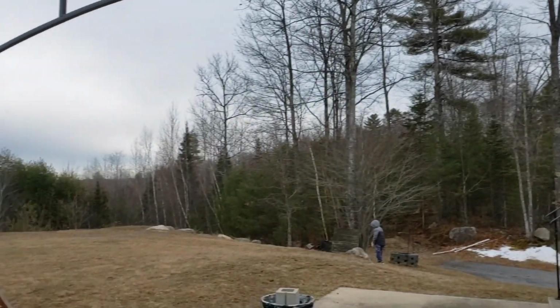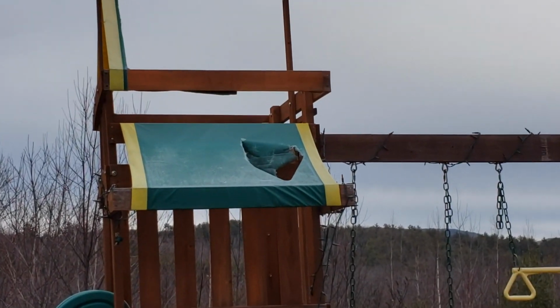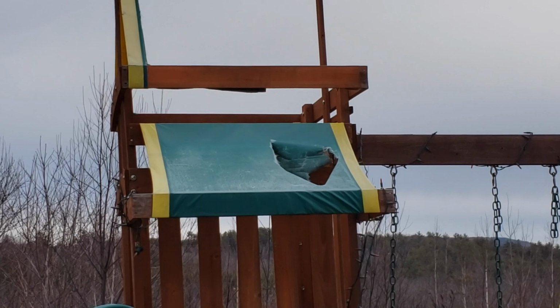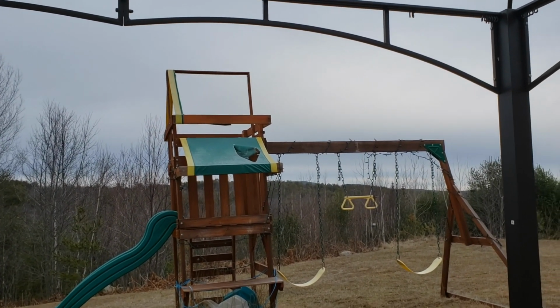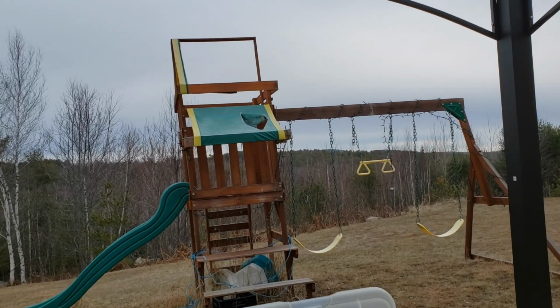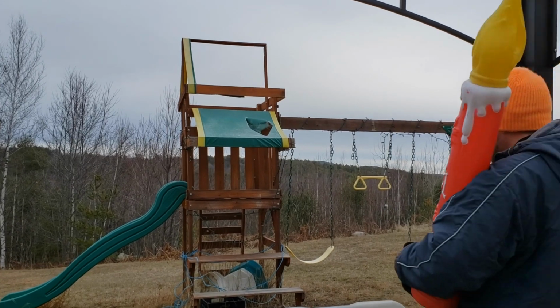Did you show where you ripped the awning? Yeah, oops. Knocking snow off of it? Well, I didn't think that we needed the bottom one since the top one broke last year. So I was just making it all match. It was intentional. Yeah, I was trying to match so that it was all good.